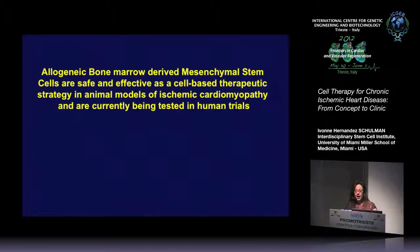So through these studies in animals, we were able to show that allogeneic bone marrow-derived mesenchymal stem cells were safe and effective as a cell-based therapeutic strategy in an animal model of ischemic cardiomyopathy. And from these studies, we were able to obtain FDA approval and initiate clinical trials that I'll discuss in a few minutes.